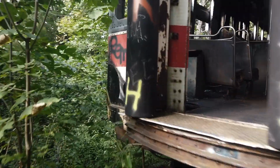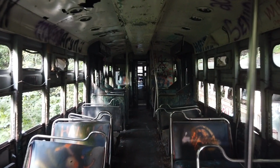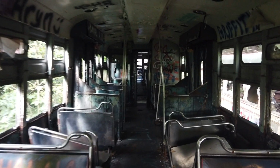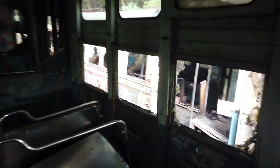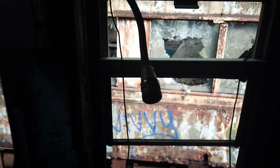Alright, let's get up in here. There's another one side by side, smaller. Oh, some of the floor ain't doing too well in here. Here's the operator's car. Oh, there's the little microphone too. And some of the buttons.